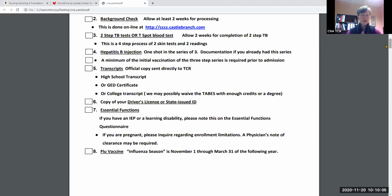And then for pregnancy, if there are any special considerations for you, then we may ask for a physician's note. It does not exclude you, of course, from taking the course. And then the flu vaccine in season.